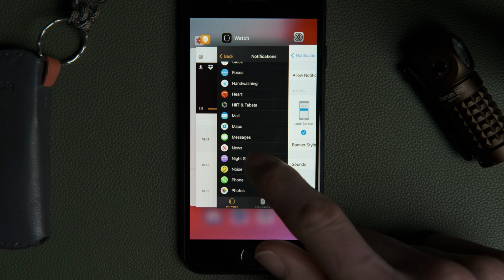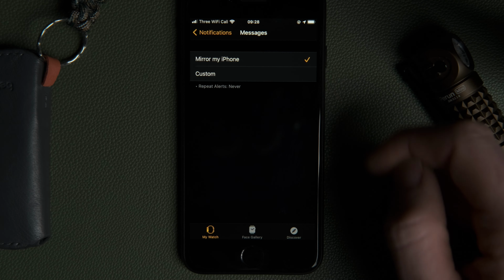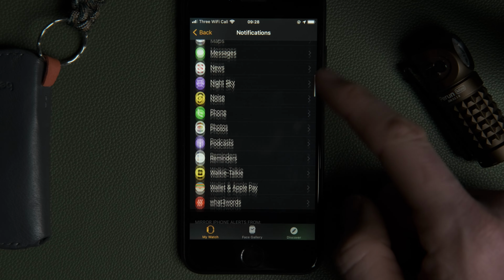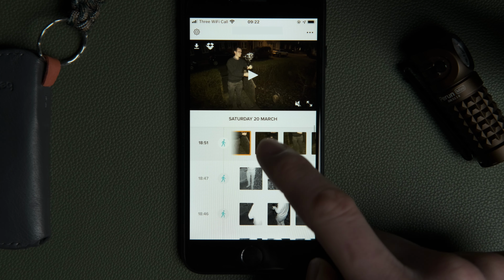Things like messages, I don't really like the idea of them pinging up. I'd rather just see them when I've got an appropriate time to deal with them. But if you did want your watch to alert you from things like messages or other apps, you can enable them in the watch app, which is a separate notification setting from the default for the phone. So there's a few other missed opportunities I think that would be lovely for them to add to this in the future, and one of those is having the feed, which is an amazing thing on the app.